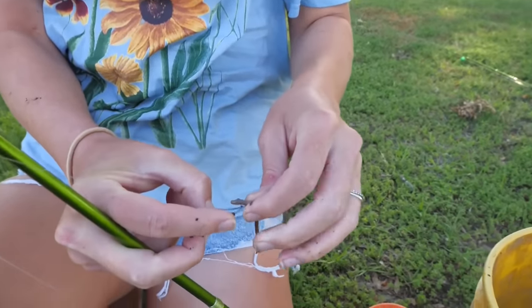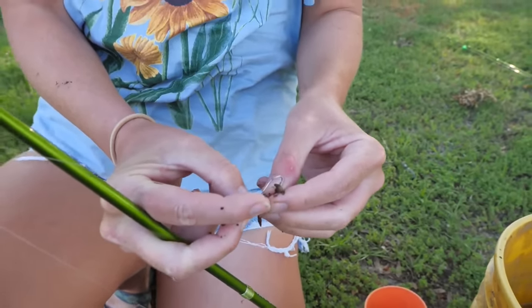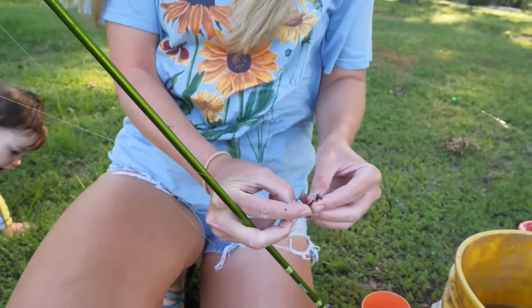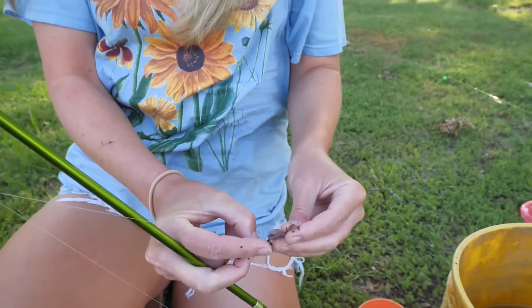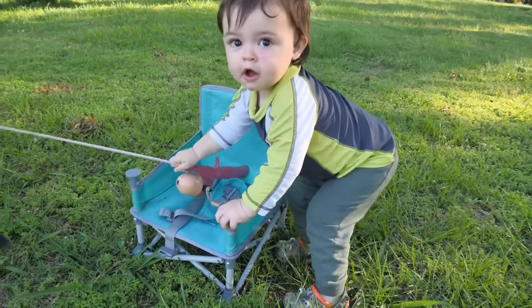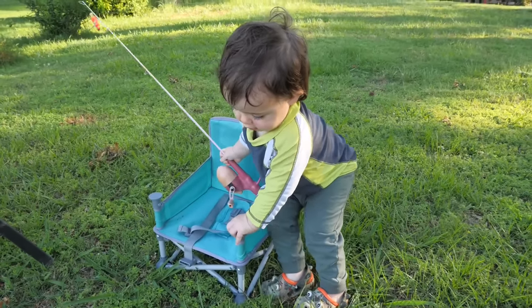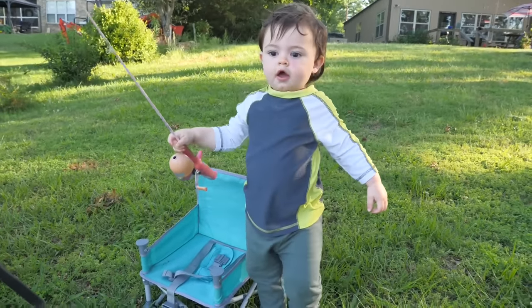Mom's getting her worm all rigged up. Uh-oh. Nice and juicy. Trying to. He's kind of wriggly. These aren't those sluggish ones you get out of the refrigerator. Cypress, look out! Cypress, you gonna sit in your chair? Let me strap you to your chair for a little bit. It looks like he's trying to get in. Let's see if he can. He looks like he can figure it out. You want to sit down?